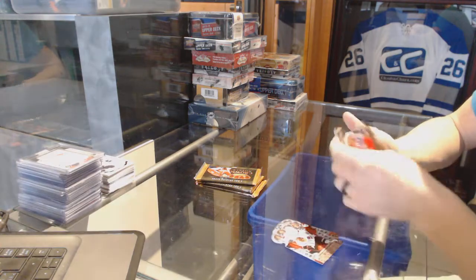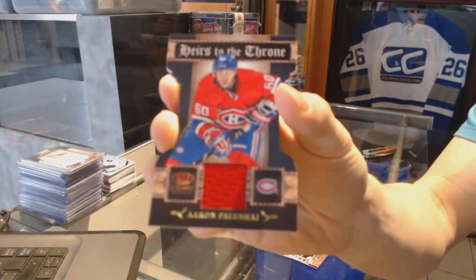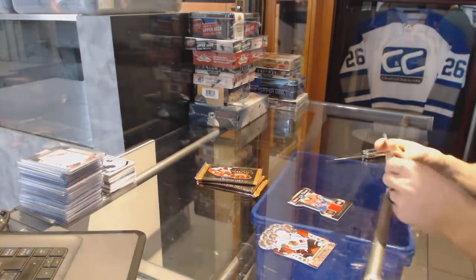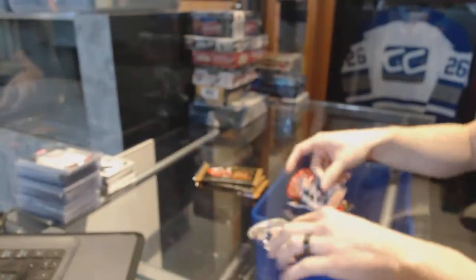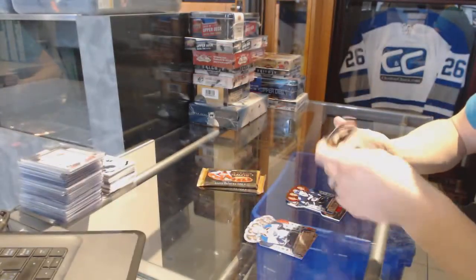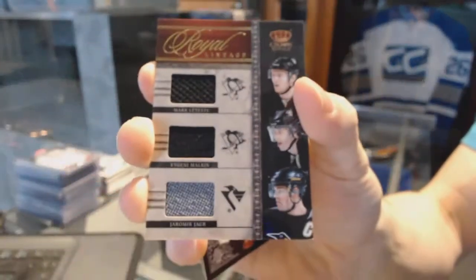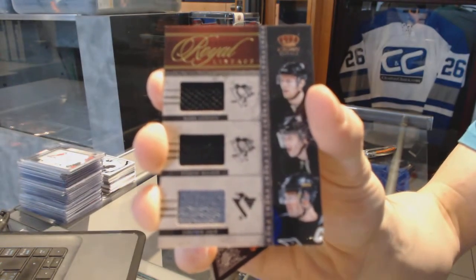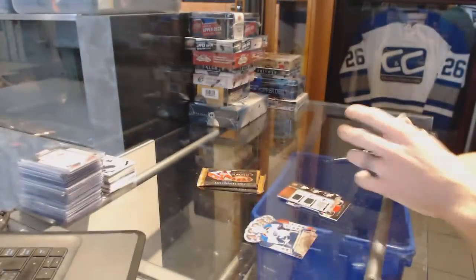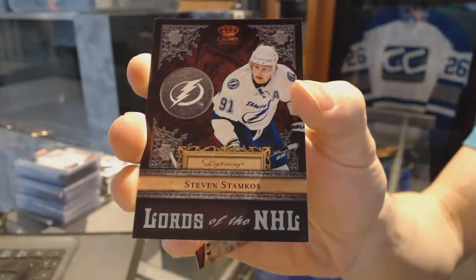We've got an Heirs to the Throne jersey for the Montreal Canadiens, Aaron Palushaj. And a ruby for the Vancouver Canucks, Henrik Sedin. We've got a Royal Lineage triple jersey for the Pittsburgh Penguins, Mark Letestu, Evgeni Malkin, and Jaromir Jagr. And a Lords of the NHL for the Tampa Bay Lightning, Steven Stamkos.